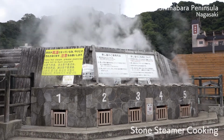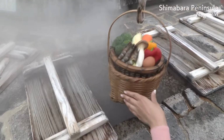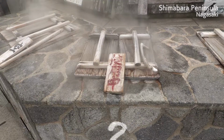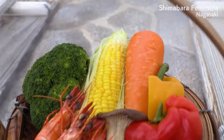Look! I found a natural food steamer. It harnesses the steam from hot springs. Put vegetables and seafood in this stone steamer like this, and all you have to do is wait. It's done in 15 minutes. Amazing geopower!